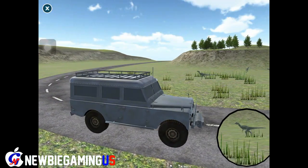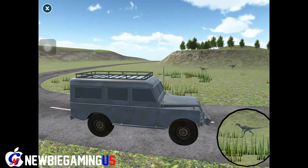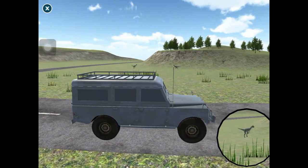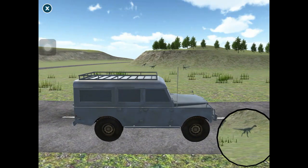Dilophosaurus was one of the largest carnivorous dinosaurs of the early Jurassic period, around 201 to 189 million years ago. Dilophosaurus gets its name from the two crests of bone on the top of its head. These were probably used as a display for courtship purposes.